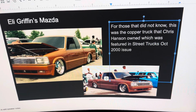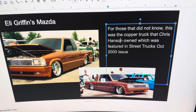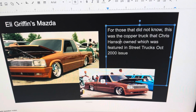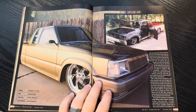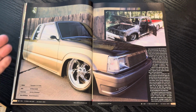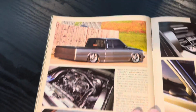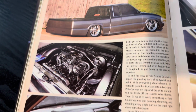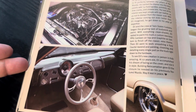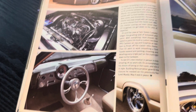Got to see this, of course, at Showfest. Many of you got to see it at Mini Nats and all the different shows. It was featured in October of 2000, so a little after the first full year of Street Trucks. There's a really cool feature in there, but that is this truck. Truly amazing. I did get to see it in this version as well when he brought it down to Tampa one year. Unfortunately, that was in the era when I didn't have a very big memory card, so I think I only have like one photo, coincidentally, of the dash itself, and just a timeless truck.